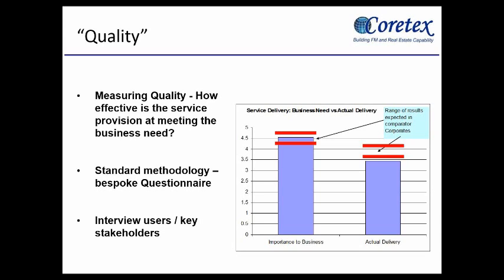Particularly if you've got broad estates, or you can compare with other like-minded institutions or companies, then effectively you'll start working out what these should look like and what the comparators are. The red marks are the comparator organisations and where they fit into it. What sort of quality should you expect, taking away the importance and the actual delivery, to see where you are.